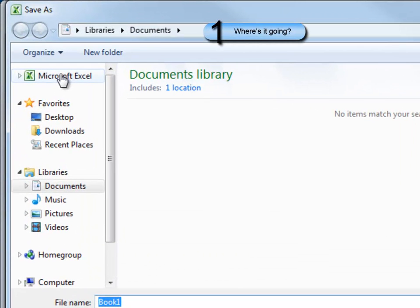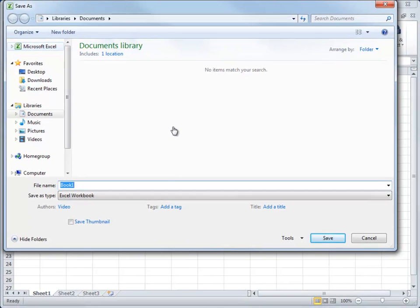Right now, it's going into the Documents folder in the library. This is the default location where Excel wants to save everything, and that'll be fine for us right now. I just want to know that that's where it's going.